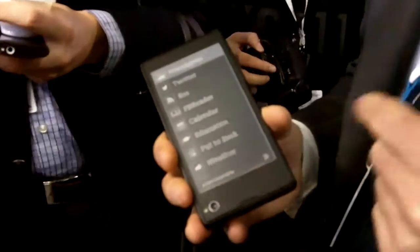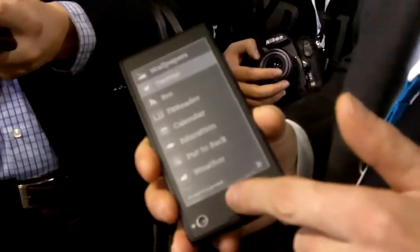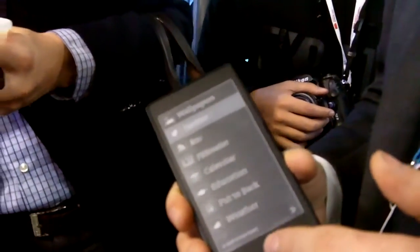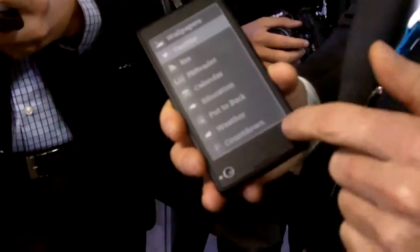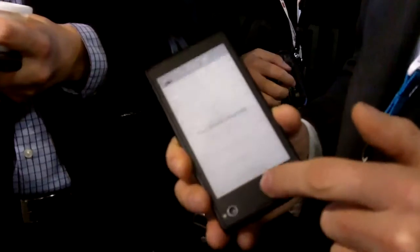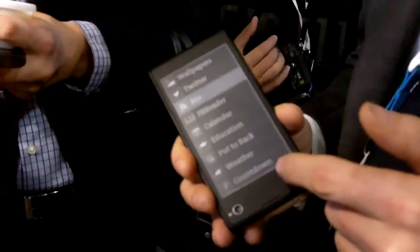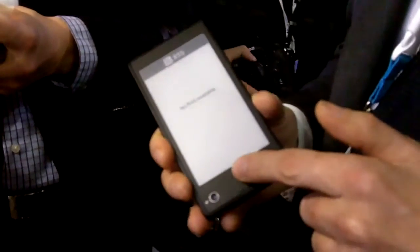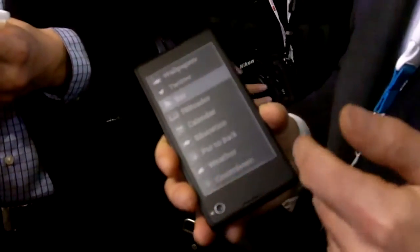Can you show us how to interact with this display to turn pages or to? You can swipe and change this. Like this. There is no Wi-Fi, that's why.